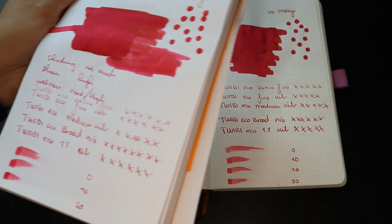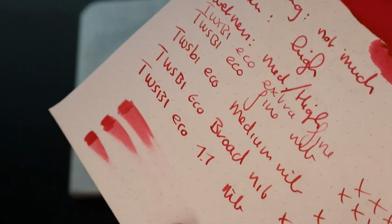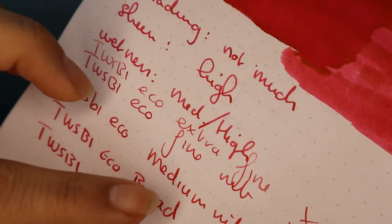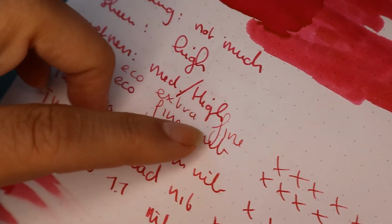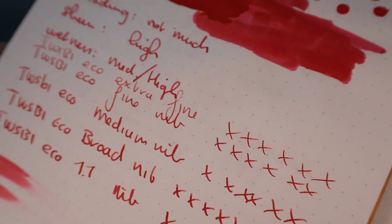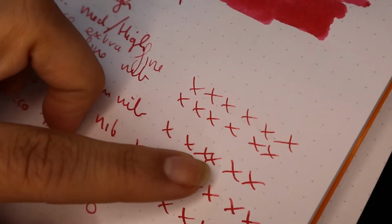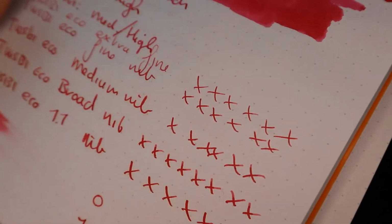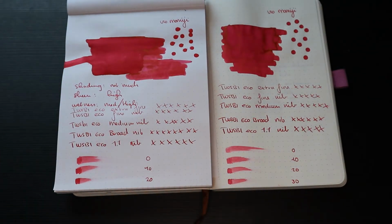I want to do water tests for you guys. I'm also going to try and show you some shading if I can. As you can see here, the upstroke is a little lighter, the downstroke is a little darker, but there is not that much. You have some here, but it's very, very minimal. So I would say don't get this for shading ink, get this for sheening ink.